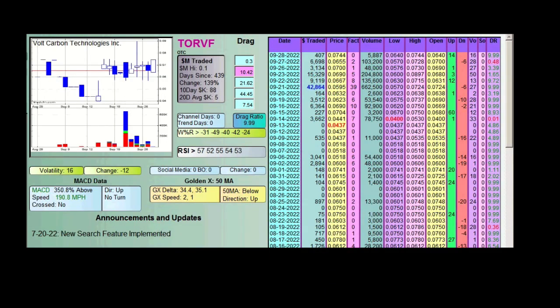Okay, we found this stock, TORVF, from a DD Amanda scan. And you can see right here it's a 200-day low at 4 cents here is when she showed up, and a 7 factor. We did a little bit of DD on her, and we started realizing how good this company was.